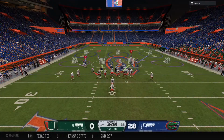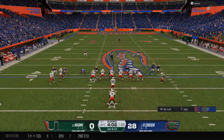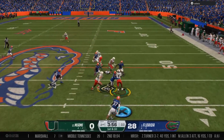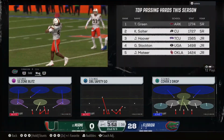1st and 10 for the offense. Corners right up on that line of scrimmage. Motion from the wide receiver. To the air on first down. Flips it out on the screen. They pick up half of it. It'll be 2nd and 5.